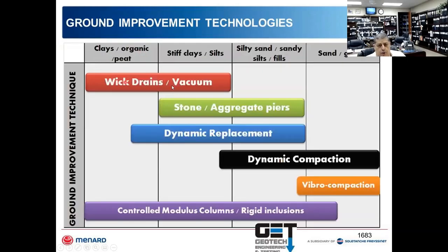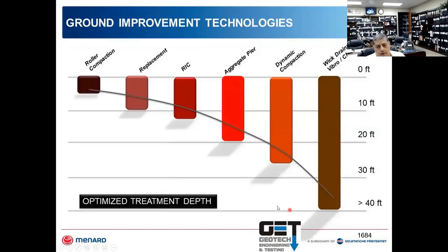For clay soils, wick drains to improve the soils. As these soils become stiff clays, you use the stone columns, aggregate piers. Call them stone columns, geopiers, dynamic replacement, dynamic compaction. Soils become sandy, vibro compaction, or controlled modulus columns or rigid inclusions. You can use that to improve the soil conditions.